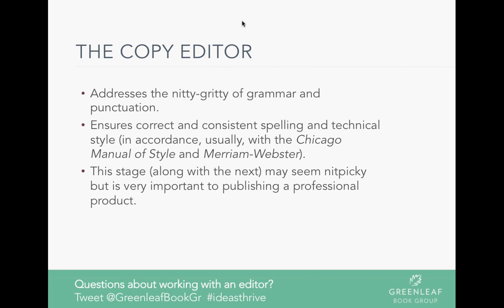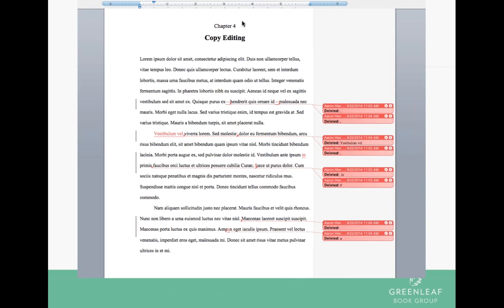At the copy editing stage, along with the next stage, which is proofreading, the edits may seem nitpicky, but they're really important, and they do really set your work apart as a professionally published project. And here's an example of what a copy edited page might look like. You have to look pretty closely there to see some changed capitalization, some deleted words, maybe some changed punctuation as well.